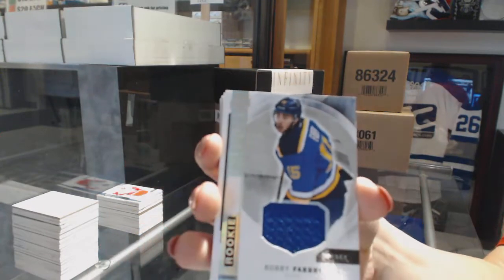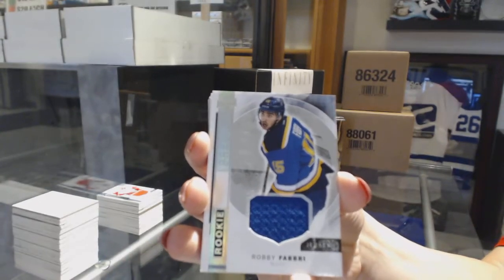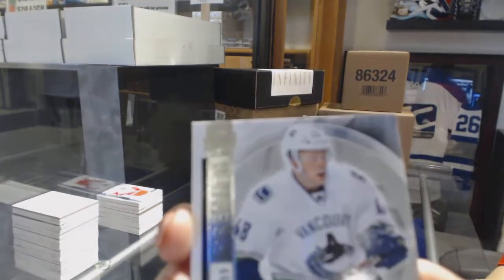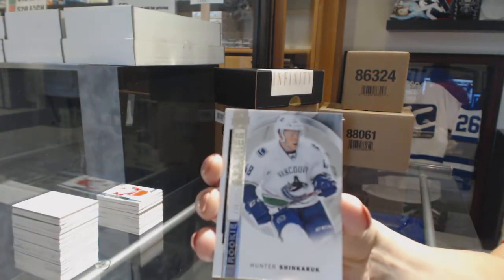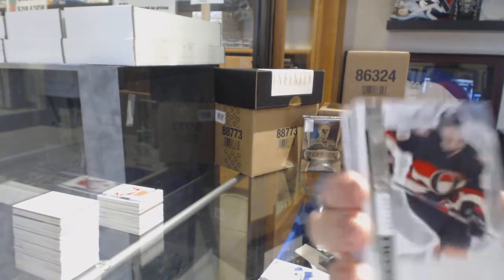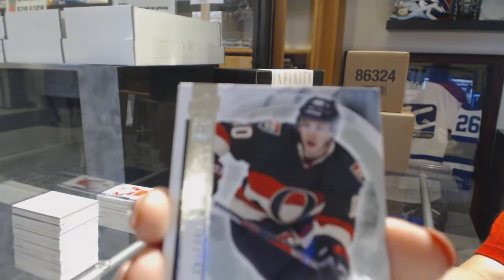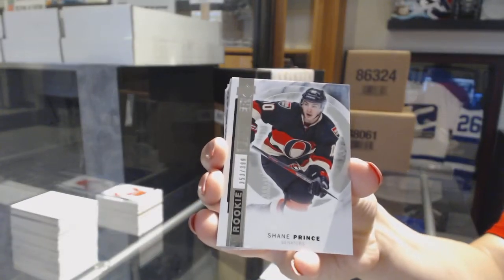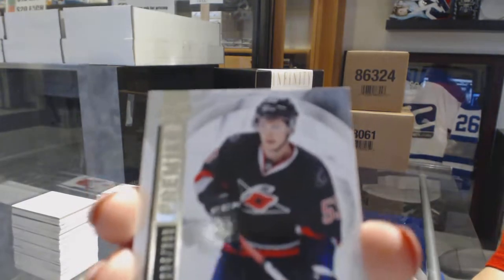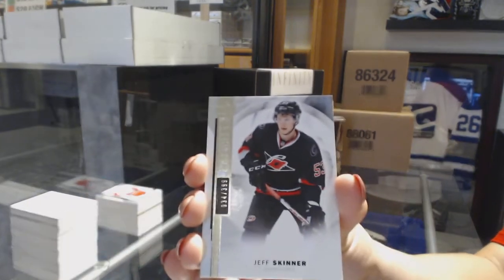Rookie jersey for the St. Louis Blues, Robbie Fabbri. Rookie numbered to /399 for the Vancouver Canucks, Hunter Shinkaruk. Rookie numbered to /399 for the Ottawa Senators, Shane Prince. Numbered to /399 for the Carolina Hurricanes, Jeff Skinner base.